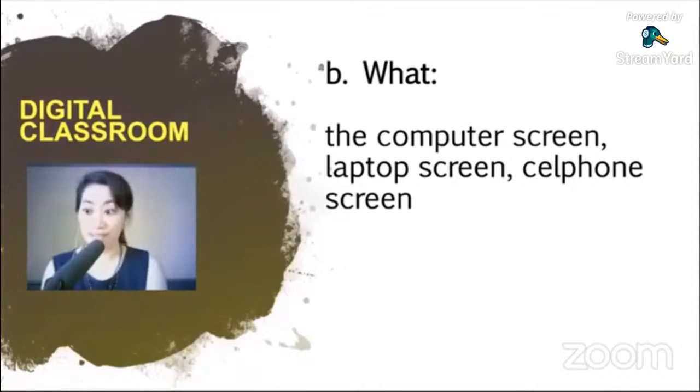If may malikot na student or maingay na student, of course, teacher can try to kaya niyang bawalan, kaya niyang pagsabihan, but then it's also so easy for that erring student na i-zone out na lang si teacher or to ignore na lang. Kaya nga classroom management is also a challenge this school year in our digital classroom.